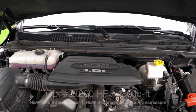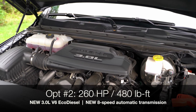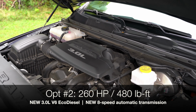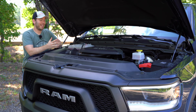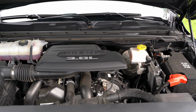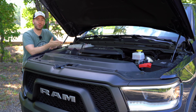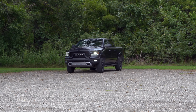It's a V6 diesel. It's capable of 260 horsepower and 480 pound-feet of torque, paired with the new 8-speed automatic transmission that's specifically designed for this engine for increased torque. The biggest thing about going up to this engine, which is new for 2020, is that it's a $5,000 upgrade. So you've got to think about that if you're weighing the fuel costs and fuel savings, if that's your biggest thing. But the low-end torque that you get with the diesel could really come in handy while towing. Depending on how it's equipped, it can still tow over 12,000 pounds with this Ram.